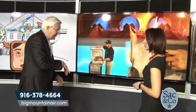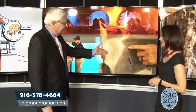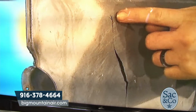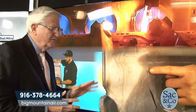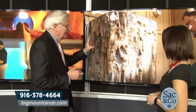You might turn it on now, it's working fine. You may not know that you got a crack in a heat exchanger like I showed you over there. A crack in a heat exchanger can allow carbon monoxide to get into the system. That's guaranteed for at least 20 years on most systems. The warranty on the heat exchanger, whether you bought it or not. So don't be afraid to find out you got a problem.